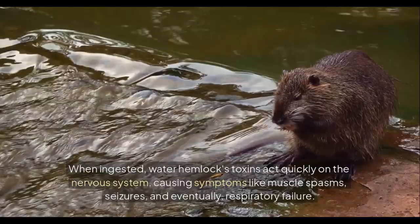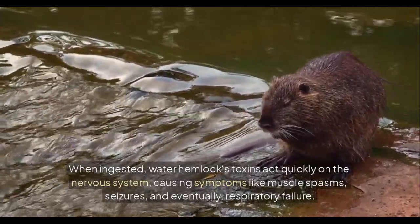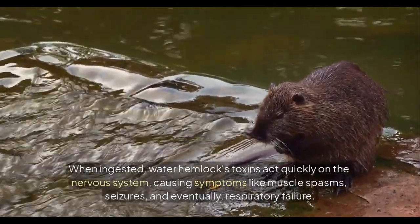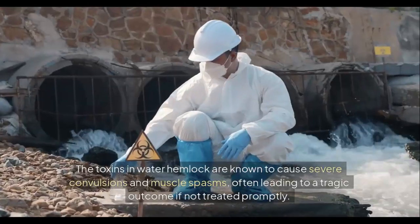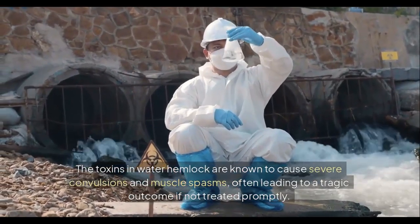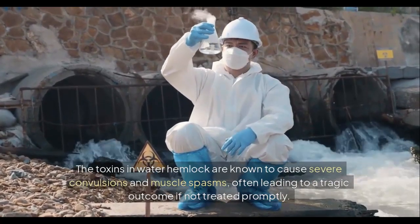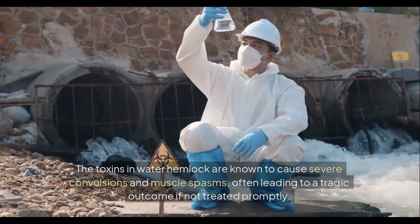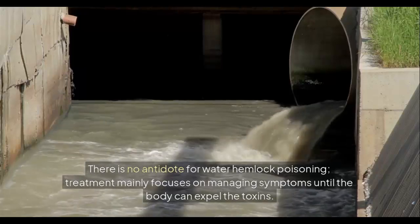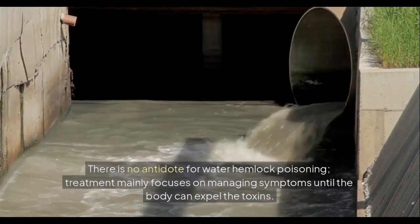When ingested, water hemlock's toxins act quickly on the nervous system, causing symptoms like muscle spasms, seizures, and eventually, respiratory failure. The toxins in water hemlock are known to cause severe convulsions and muscle spasms, often leading to a tragic outcome if not treated promptly. There is no antidote for water hemlock poisoning. Treatment mainly focuses on managing symptoms until the body can expel the toxin.